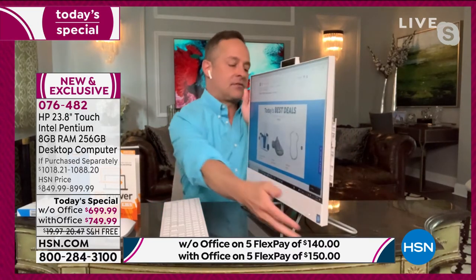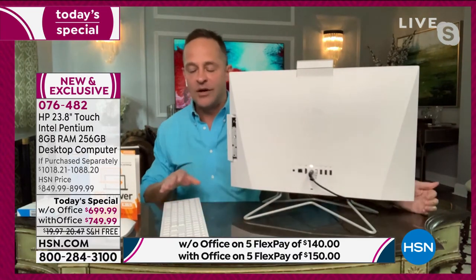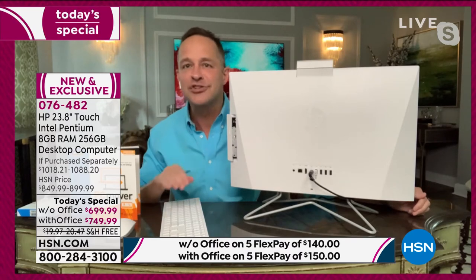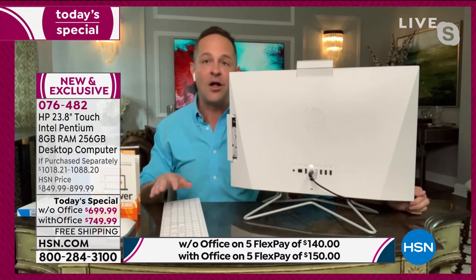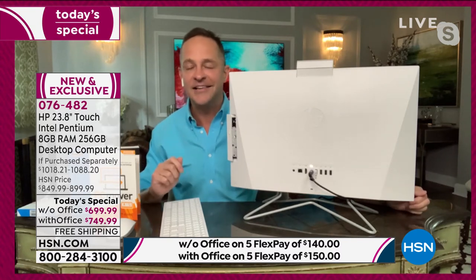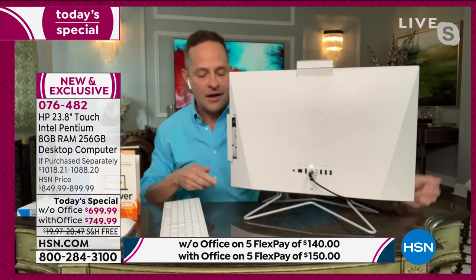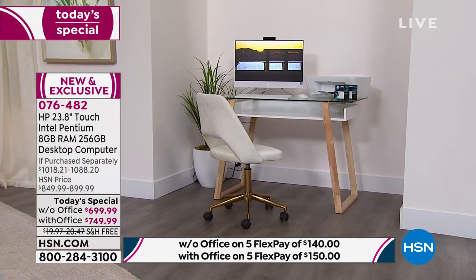Even when we look at it from the back, and I love that shot, maybe we'll take that shot from the studio again, where it's just set up on a little desk with a computer and a chair, and it's so clean. If you're trying to declutter as we go into fall, Colleen Lopez tells a great story about her husband Carlos. He's on his second HP 24 inch now. He had the first one for 7 years, and he bought a new one last year, and his office looks so nice because of it.